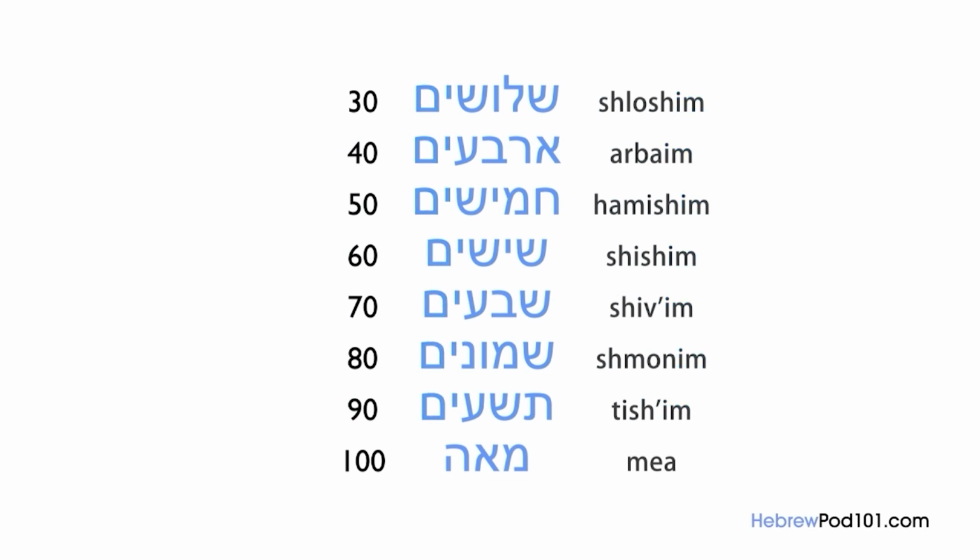For example, 3 is 3 and 30 is 30. Let's take another example. Do you remember what chamesh is? 5. So to make it 50, you change it to chamishim. Chamesh, chamishim. And shmone will make shmonim.